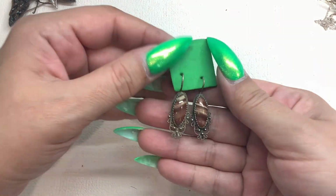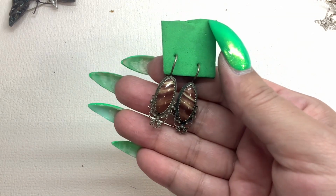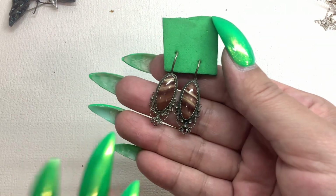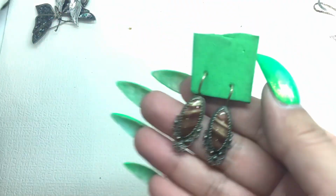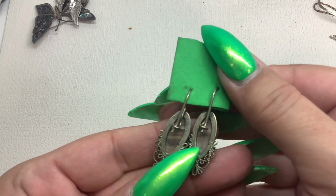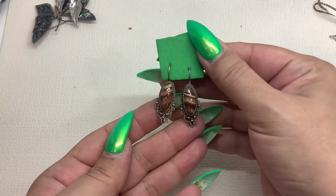Now, these I picked. The stone is not really my favorite. However, I think it's an agate, and I liked the banding, and I liked the color because I thought these would be a great fall earring. And I love the work at the bottom. So that's why I picked these. I thought the stone color, it might be jasper, was a perfect fall color, fall earrings. And these are super de-duper old. Okay, I think those are gorgeous.